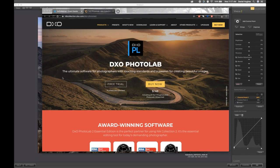Can they work as smart filters? Yes, all of the Nik Collection suite will operate as a smart object as well.